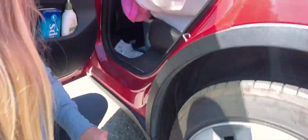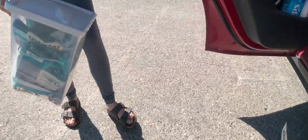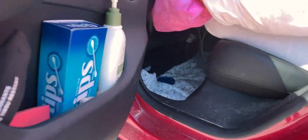This is just pet food. And, whoa, a whole bin of pet food. And then you can see straight under there, it's pretty much empty, just some random containers. And I think I have maybe some, no, I moved my crackers. I lied, they're in the back now.